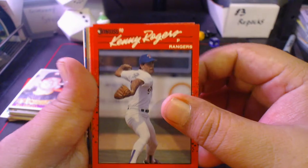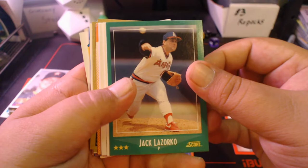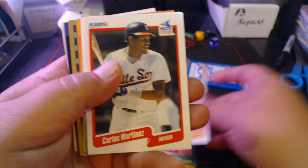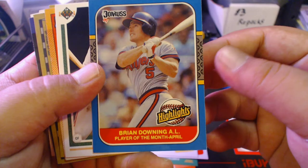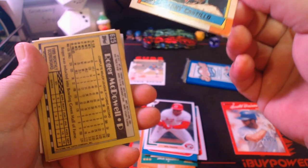All right, Kenny Rogers, the Gambler. Got Harold Baines. There's a Hall of Famer. That's one of them. Ross Jones. Jack Lazorko. All these are every which way. Mark Kubiszyn, Carlos Martinez, Dennis Powell. There's a Highlights, 87 Highlights of Brian Downing. Pretty cool. I haven't seen one of these around. And a Fairfield, Billy Hatcher. There's a Tony Castillo for the Braves. This one's a little beat up, but it's not terrible.